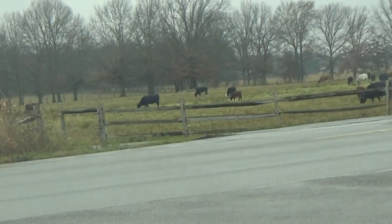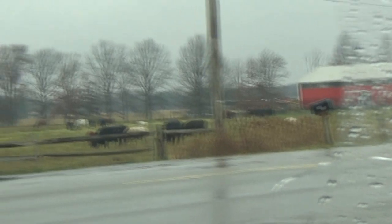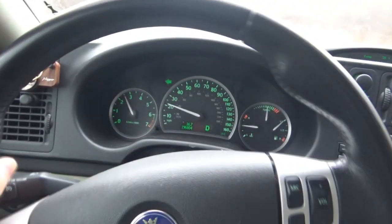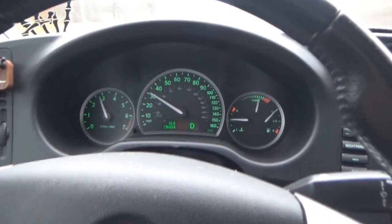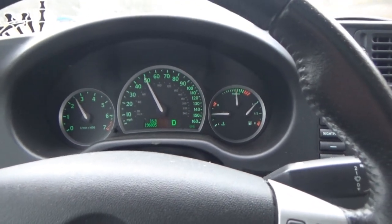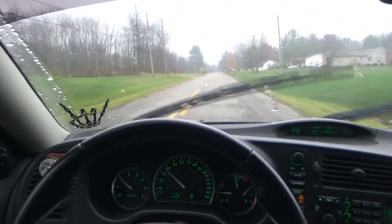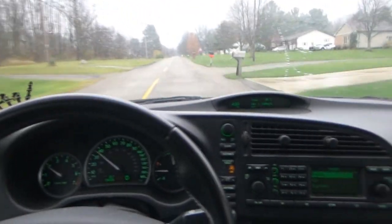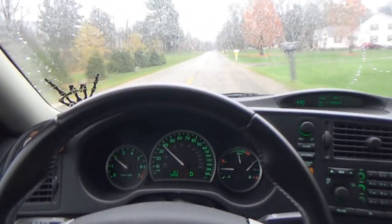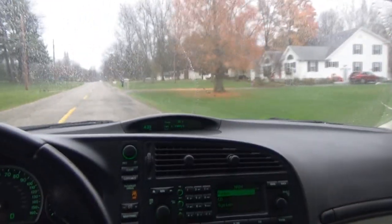Well, I found some cows. I found lots and lots of cows. I'm going to go this way. I think I know what road this might be. I just don't know what direction I'm heading in. Okay, I think I'm going to be okay. I did not realize how far out I was really driving, but I believe I'm heading in the right direction.